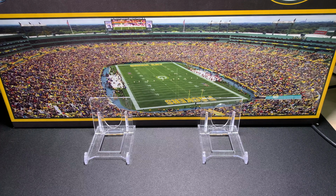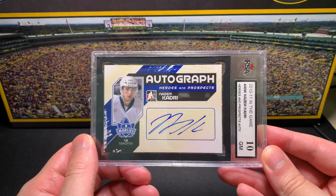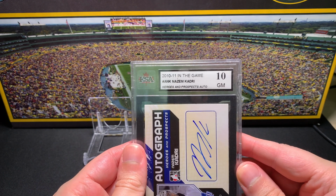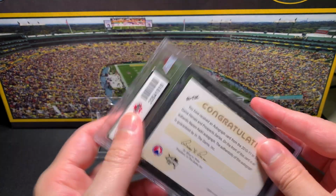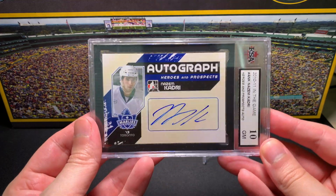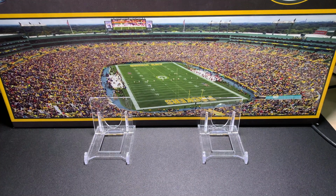Next one here is good for, well, I don't think he's a Maple Leaf anymore, so formerly Maple Leaf fans or fans of the player in general. This is a Nazem Kadri Heroes and Prospects autograph from his time with the Toronto Marlies, and it is a KSA 10, for all that means to you. Decent looking card. I'm not a big fan of Kadri myself, but if you're a fan of Kadri, it's not a bad card. Again, didn't buy the lot for this one, but it is part of the lot as well. Buying lots, by the way, is not necessarily a bad thing because sometimes you can get a pretty good deal. So you'll see why in a minute here at the end.